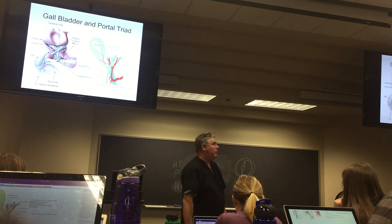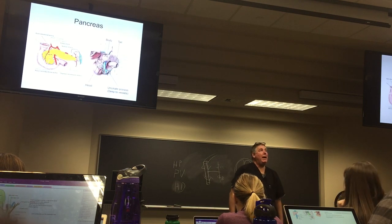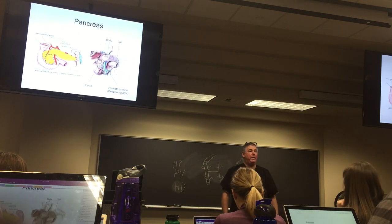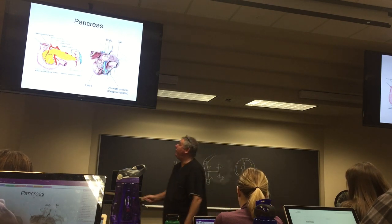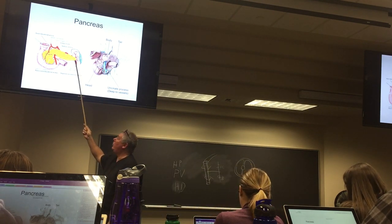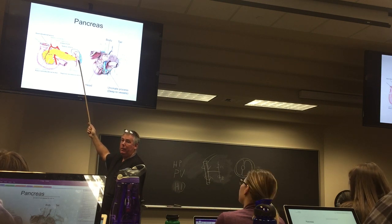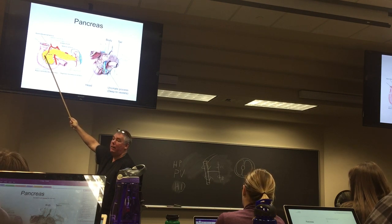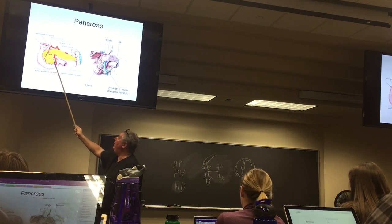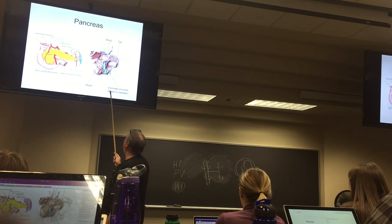The pancreas is a retroperitoneal structure for the most part. It's made up of the tail, which is down here by the spleen, the body, the head, and this little piece down here is called the uncinate process. The uncinate process.